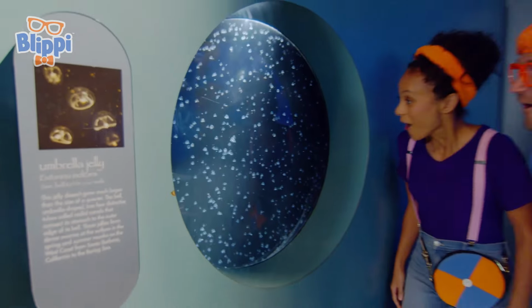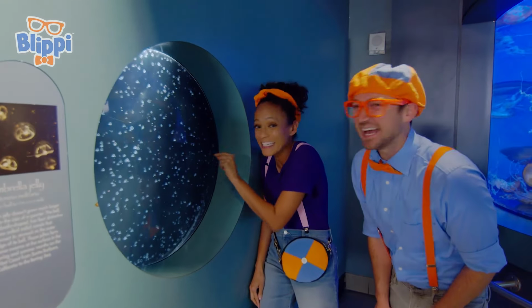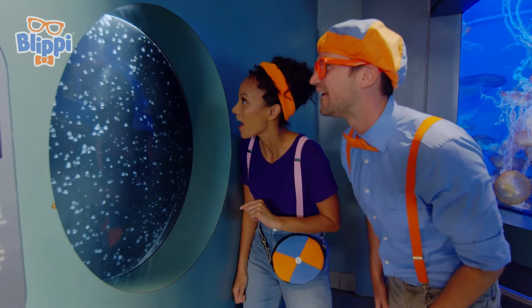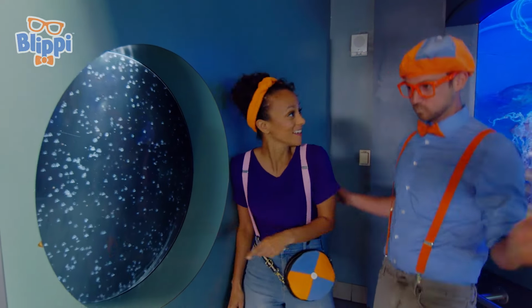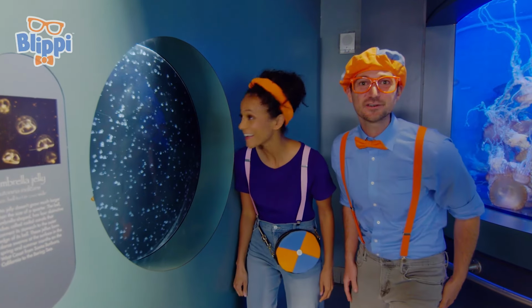Whoa, there it goes. Wow, check it out. They're so tiny. Teeny tiny jellyfish. Wow, look at them go. They're just swimming like this. Whoop, whoop, whoop, whoop. I've never seen this small before. I know, they're so small.